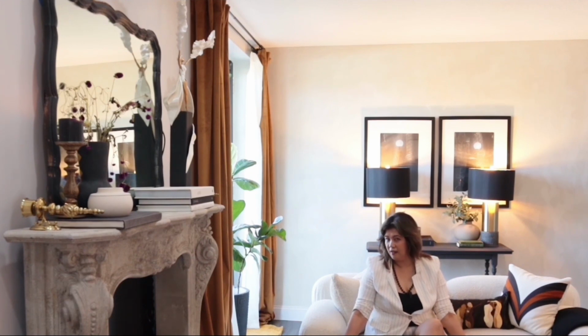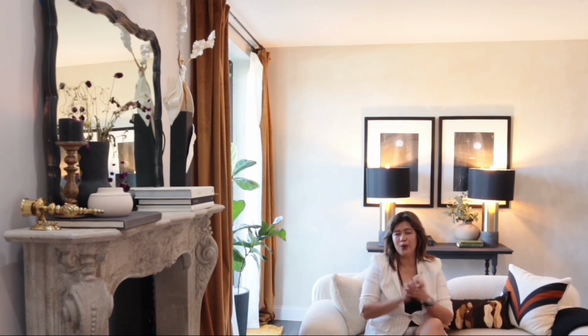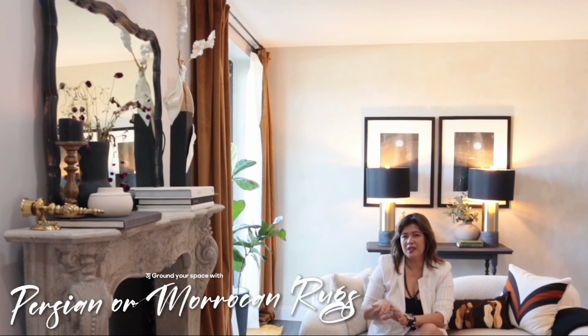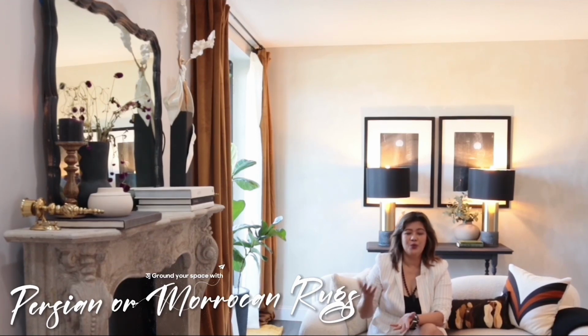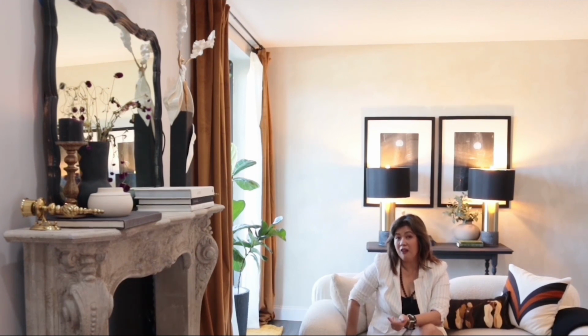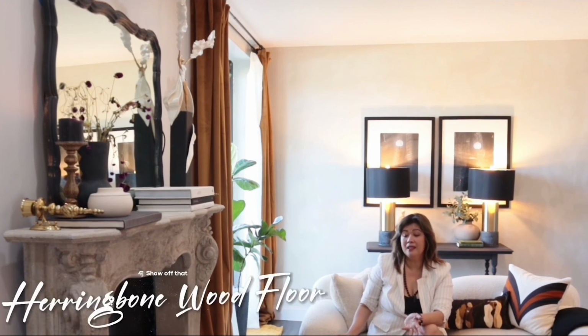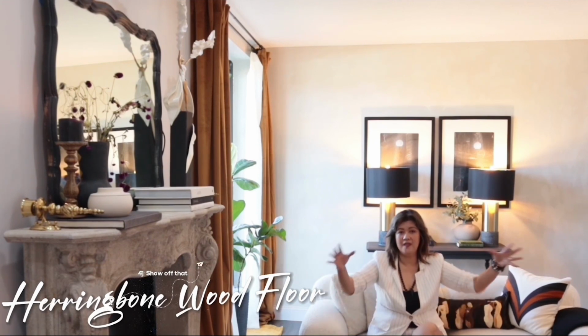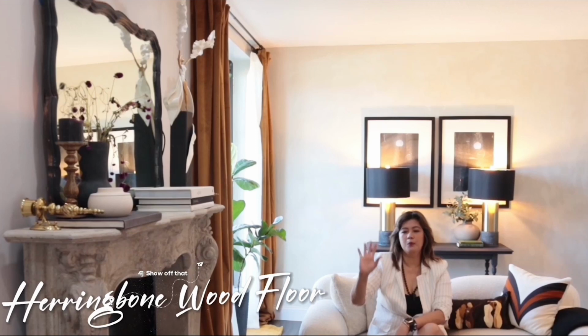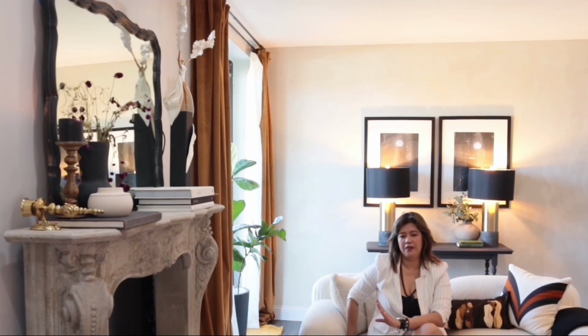Grounding it with my Persian rug, Persian-ish rug, which is another Parisian trick, is putting Persian rugs in their living spaces. Or if you're lucky enough to have herringbone wooden flooring, you might as well show it off, right? But I don't. So I decided to fill up this space with this 12 by 8 rug to fill up most of the space where these two couches can sit on.